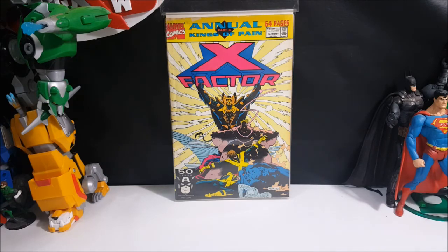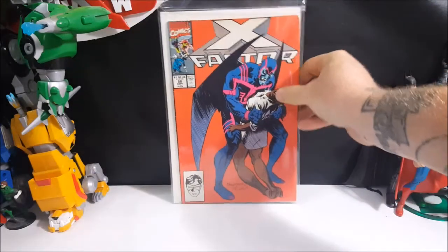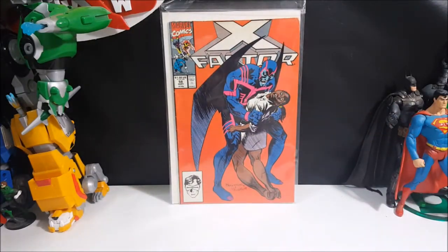Up next, we have X-Factor number 58. Pretty cool cover. You got Archangel there on the front. He almost kind of looks like a vampire, like he's about ready to sink his teeth into that girl.